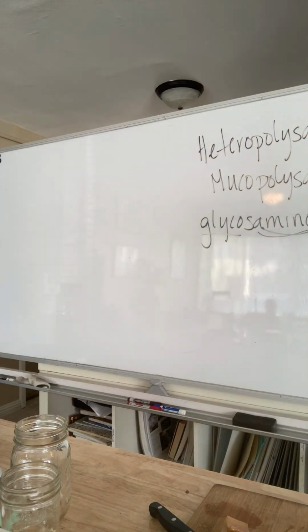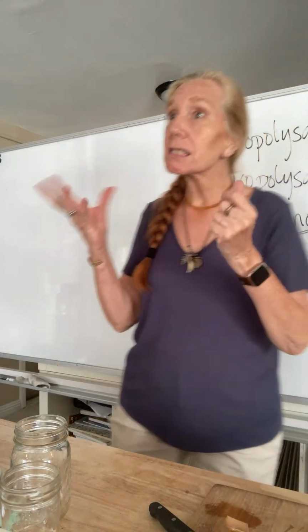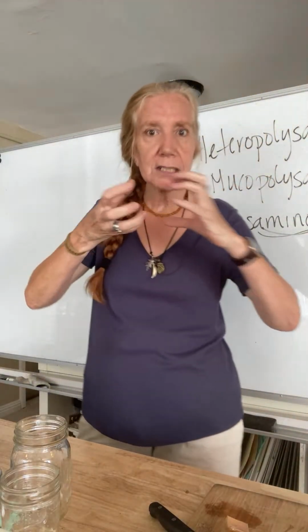Is marshmallow also in this? Yep, marshmallow would fall into this, slippery elm, chia seeds, right? All of basil seeds, all of the things that hold moisture in the body.